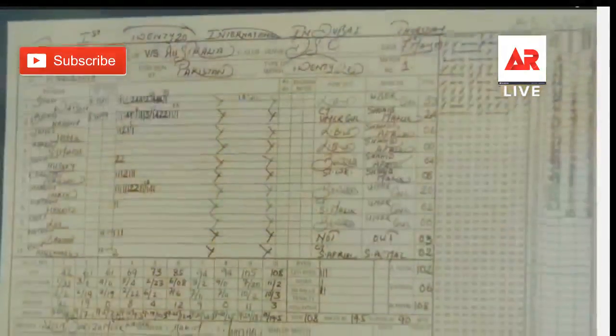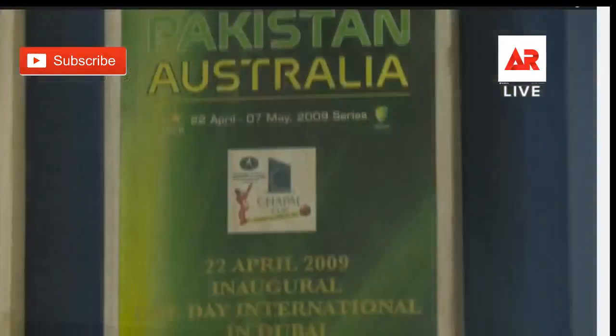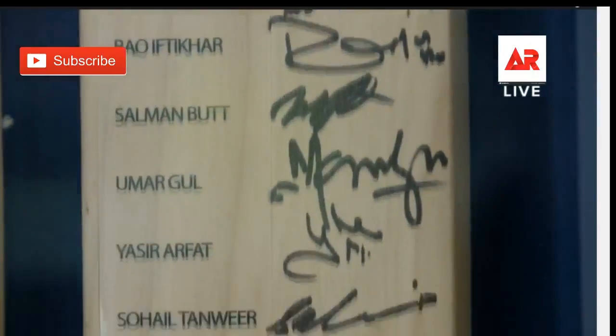Long time ago, lots of people were here. Ramiz Raja called that game. Pakistan actually won it. But Sean Marsh, I think, is in the squad as well.